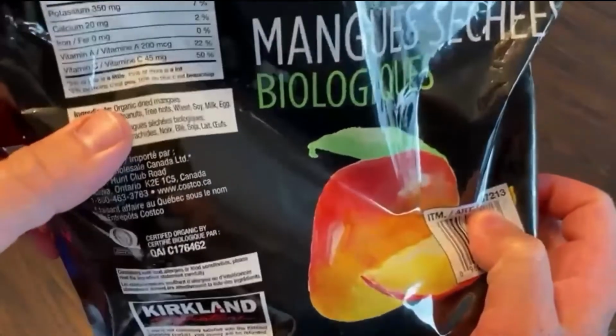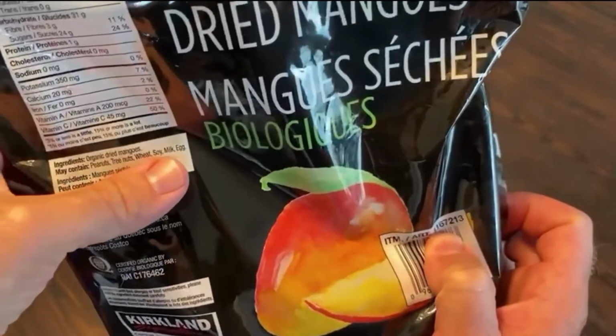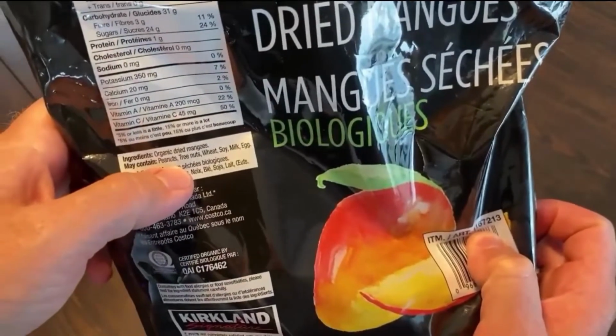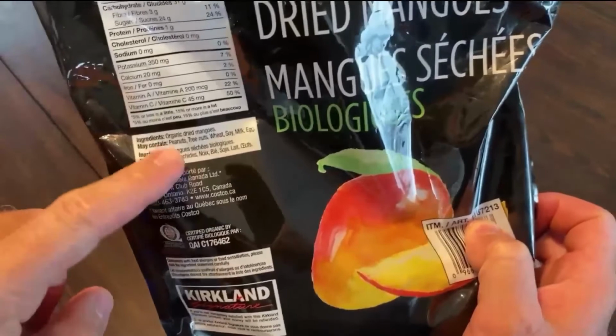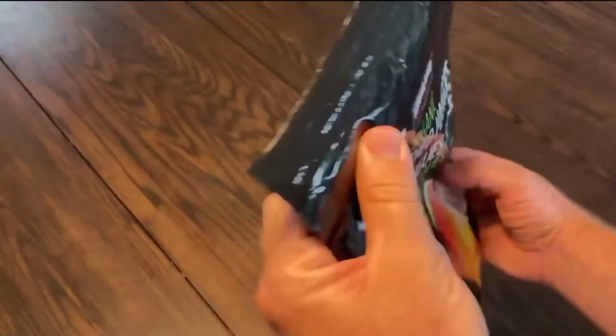Dried mangoes. However, it may contain peanuts, tree nuts, wheat, soy, milk, and egg. That must be because of the facility they're working in. I don't know why it'd say only mangoes and list these things as possibly being in there. So they must work in a facility where they also process these items as well. And let's see how they actually look in the bowl.